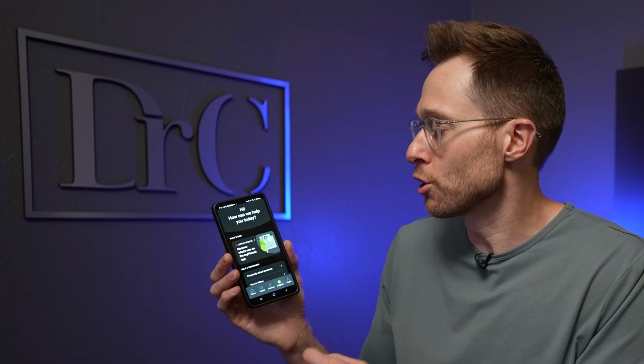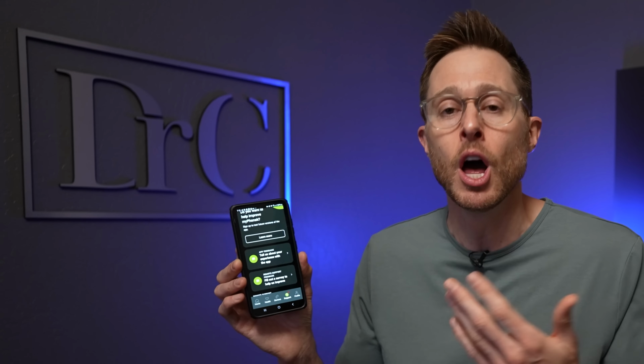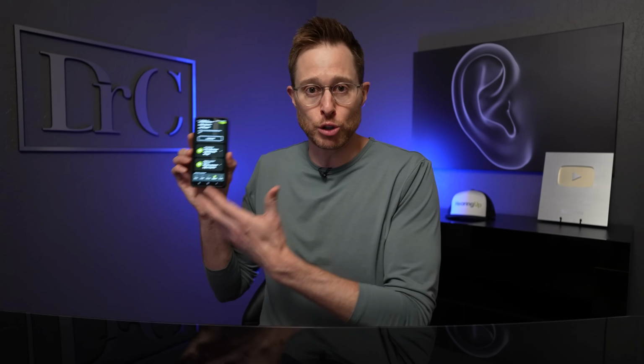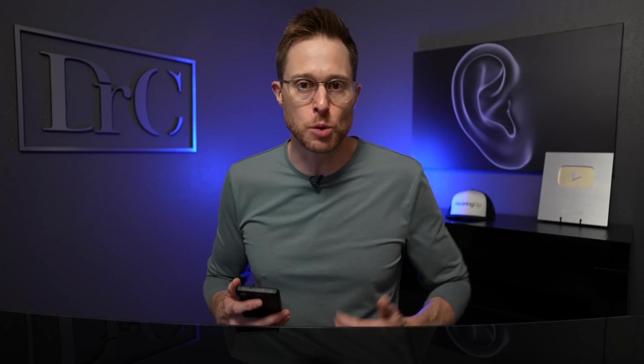You can go into your support tab, and you can also initiate a remote care session with your hearing care professional. So if your provider says that it's okay for you not to come into their office and you can do a remote session, you can do that directly through your app. Wear time and step tracking are also still available inside of the app, but there haven't been any significant improvements in the accuracy of that from the previous generation Lumity devices.